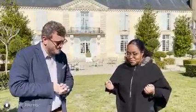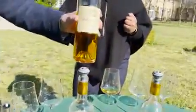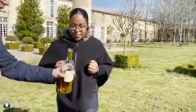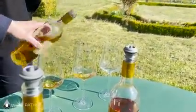Really good. Thank you. So the young Sauternes are really on the freshness and the exotic fruit style. You're going to taste now Château Suduiraut 2006, a blend with 92% Semillon, 8% Sauvignon Blanc, and it's another style, absolutely, with other aromas.